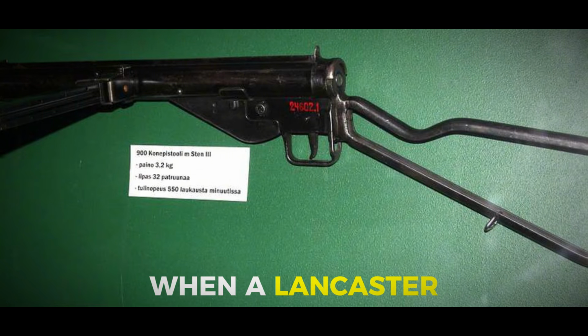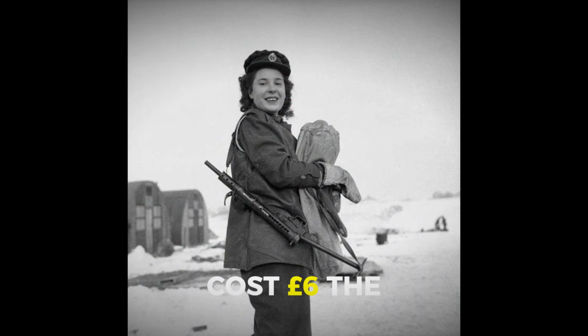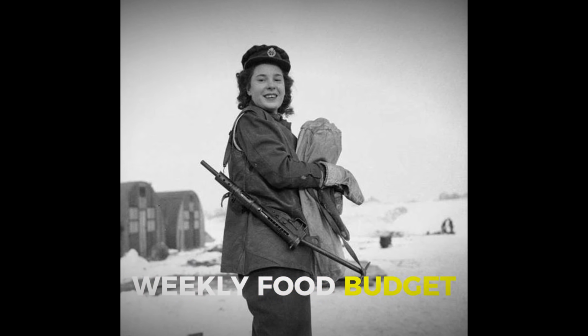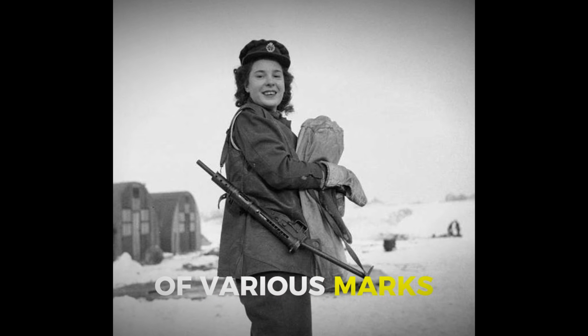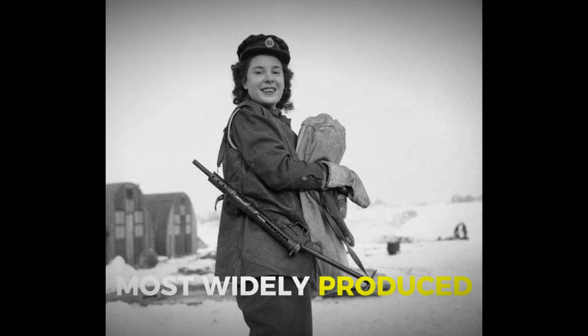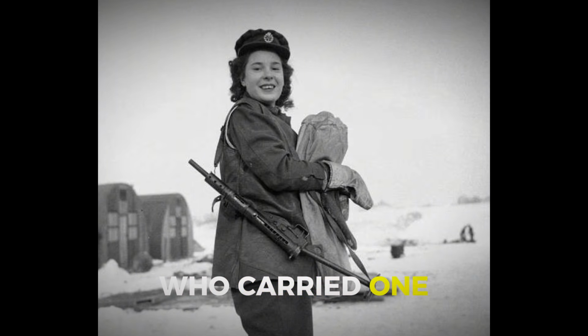At a time when a Lanchester, the Navy's submachine gun, cost £6, the Sten cost less than a working man's weekly food budget. Eventually, more than 4 million Stens of various marks were manufactured across the entire war. It became the most widely produced British firearm in history, and almost everyone who carried one hated it.